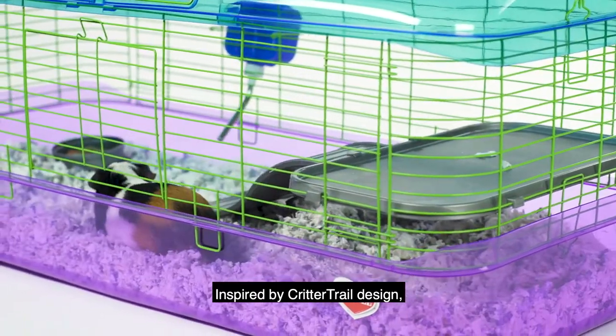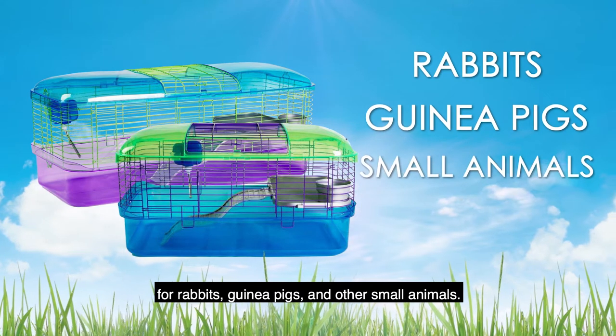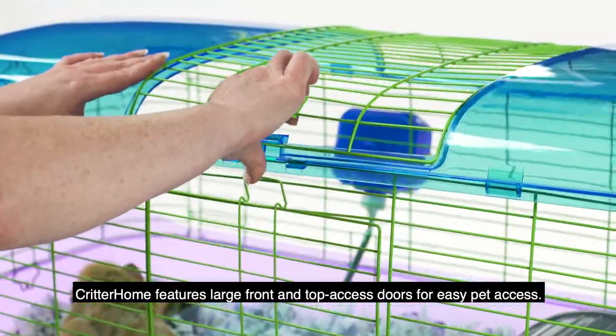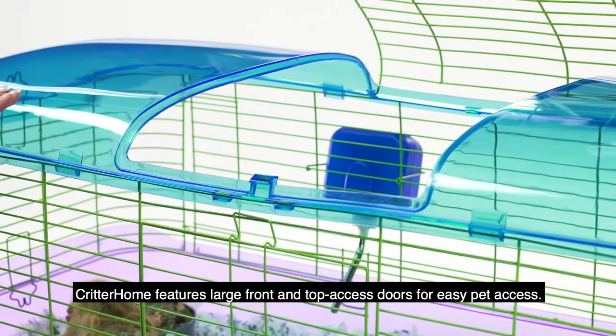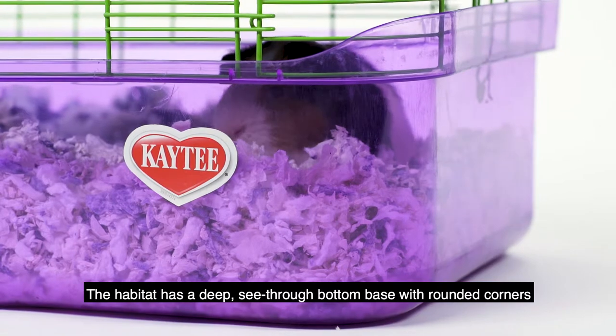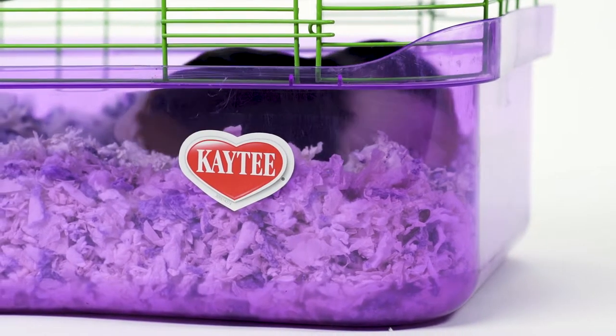Inspired by CritterTrail design, CritterHome Habitats provide comfy and spacious living for rabbits, guinea pigs, and other small animals. CritterHome features large front and top access doors for easy pet access. The habitat has a deep, see-through bottom base with rounded corners so that pet messes don't scatter or get trapped.